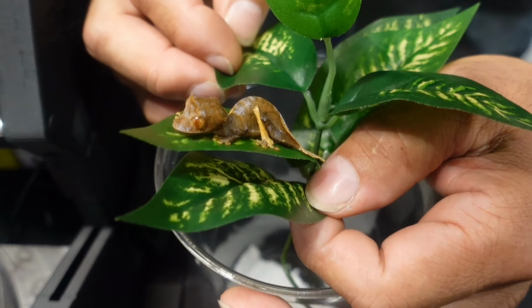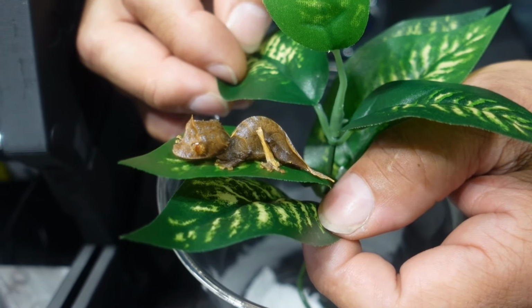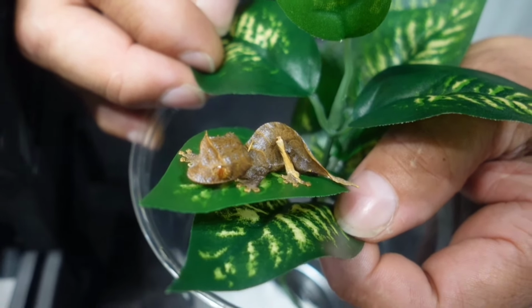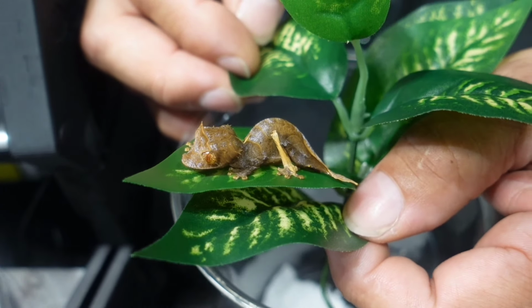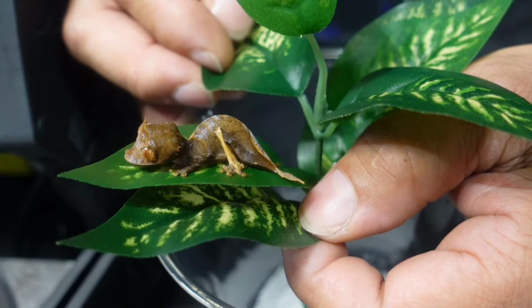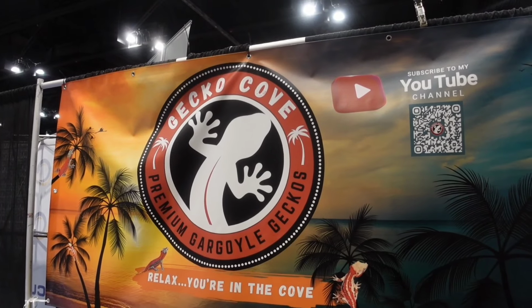Okay guys, look at this guy. This is a spear-pointed leaf-tailed gecko. You don't really get to see them a lot. I know Joha breeds them, but I didn't know anybody else. Now you do. These guys are so cool. So tiny. Gecko Cove.